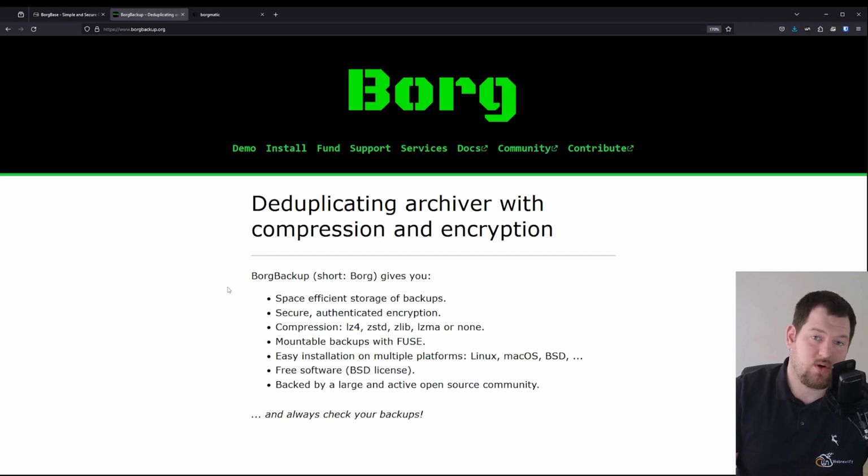It is a fully open source system. It is a deduplicating archiver with compression and encryption. For the compression, you can choose algorithms like LZ4, ZSTD, zlib, LZMA, or more.